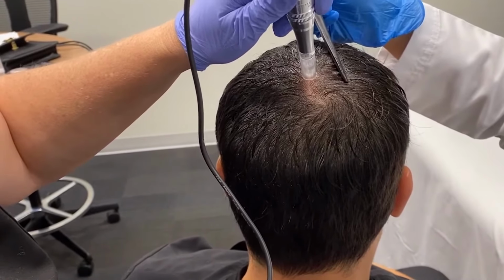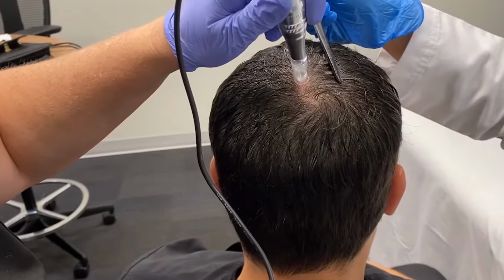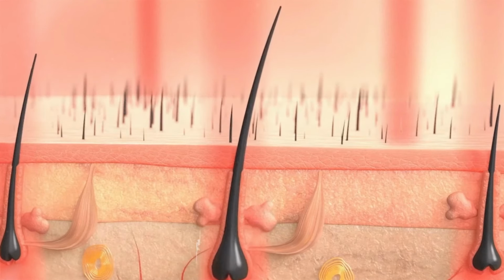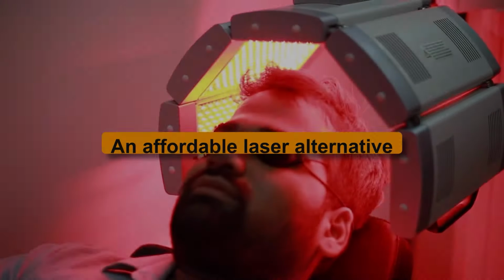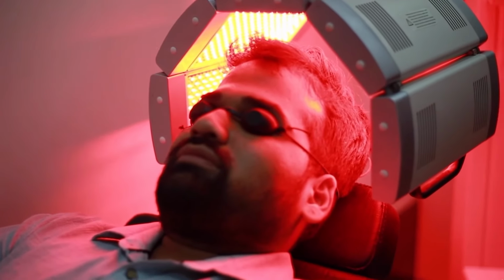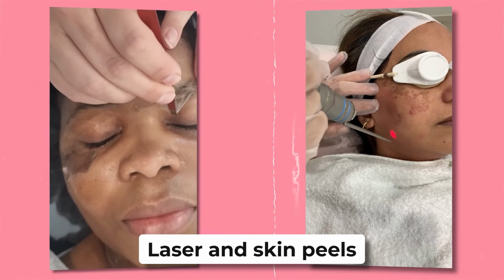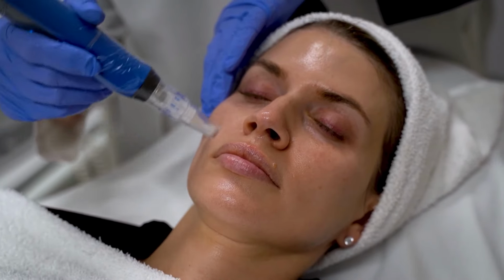The micro wounds it creates potentially rejuvenate hair follicles, especially when combined with growth-stimulating stem cells, paving the way for new hair growth on the scalp. An affordable laser alternative. While laser treatments have their merits, they can burn a hole in your pocket. Microneedling emerges as a cost-effective contender with effects mirroring those of laser and skin peels. Plus, its minimal downtime is an added bonus for many.